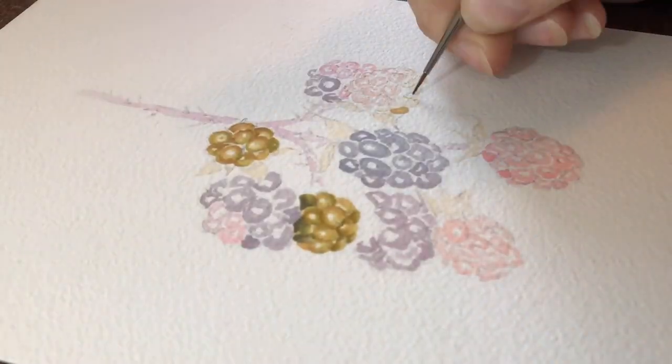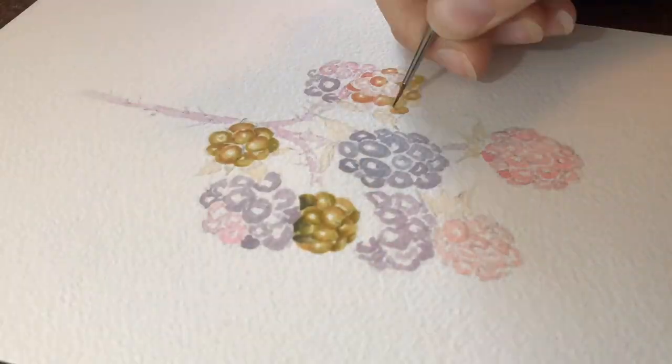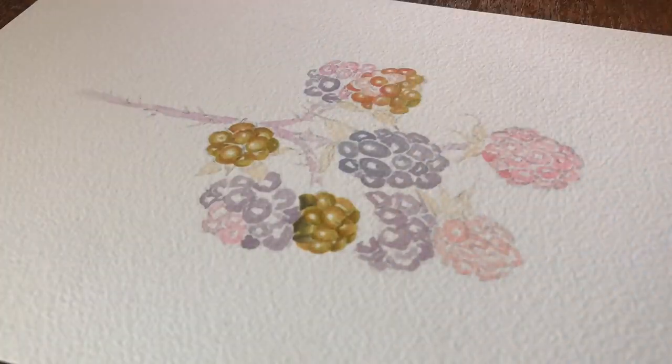I decided to go straight in with the main colours of the fruits, building up from green to red to black. I will add more shading later, but you can already see the painting take shape here.